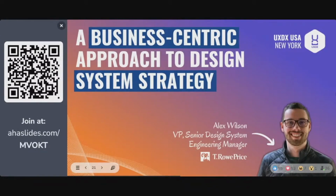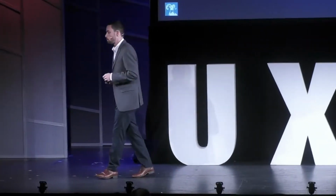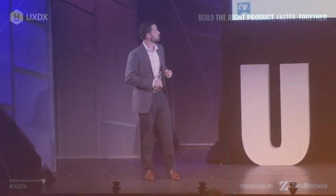Today we're going to be talking about a business-centric approach to design system strategy. So let's get right in. Design system success really hinges on a team's ability to identify product market fit within their organization and tactfully introduce change. But what that made me think of was that maybe we need to rethink design system strategy.